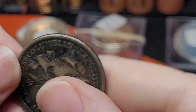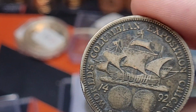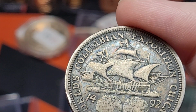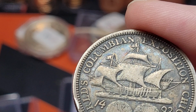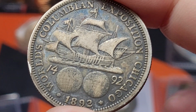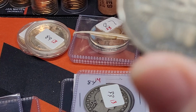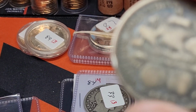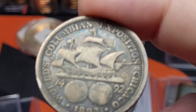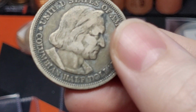And a little history of these, if you want to know. There was a World's Columbian Exposition that took place in Chicago in 1893. In 1892 they minted some, in 1893 they minted more, but basically the exposition got the Treasury to make 2.5 million coins so they could sell these and basically fund the exposition. So their plan was to sell these at the exposition for $1 a piece, and they're only worth $0.50.